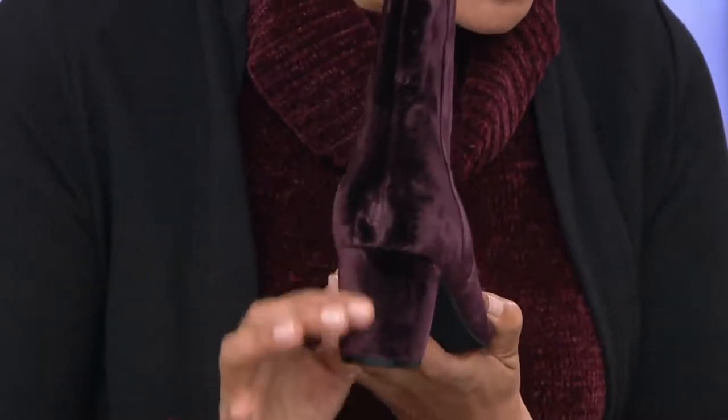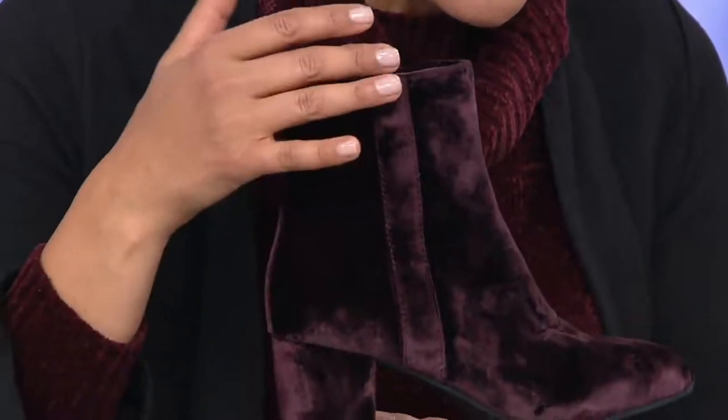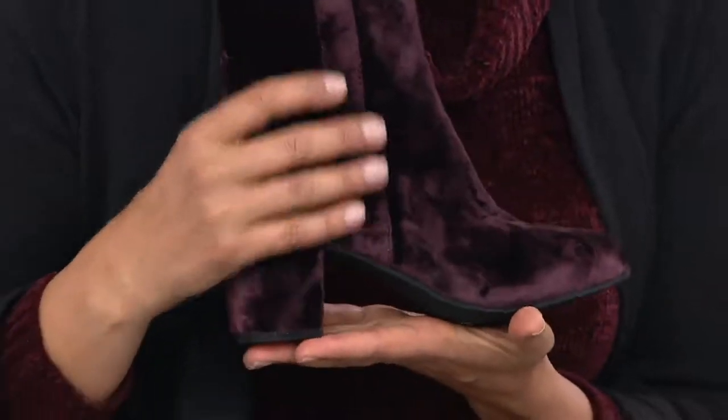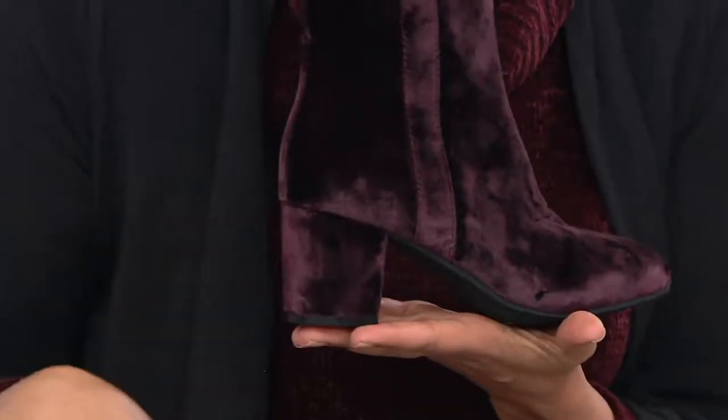The heel, as we mentioned, 2.5 inches high. The shaft is 6 inches. The ankle circumference is 10. These are in medium widths, 5 through 10, half sizes included, and 11 and 12.